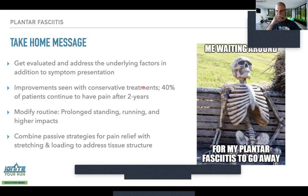Now, take home message here as we start to wrap up. You need to get evaluated, right? We're so quick to incorporate some of these passive things. We're changing shoes, we're putting orthotics in, we're rolling with cold water bottles. We're doing these things. It's an okay starting point, right? Very mixed in the research, but it's a good start. Understand why you're experiencing plantar fasciitis. If you're someone that's been dealing with this on an ongoing basis, feel free to reach out. We'd love to talk to you about that.